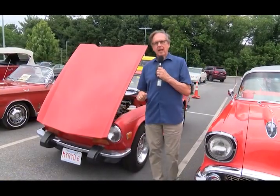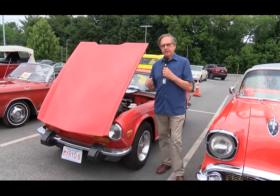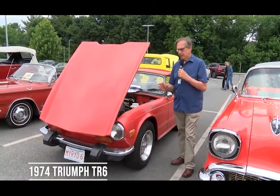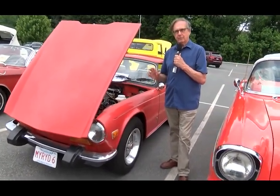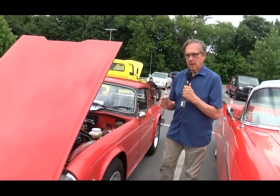Here we are at a Triumph 1974 TR6. This is a typical British sports car that you have here. Typical in that this is very, very coveted. There were the Triumph TR6s and there was also the MGBs and MGAs. Now, both of those cars are highly coveted.